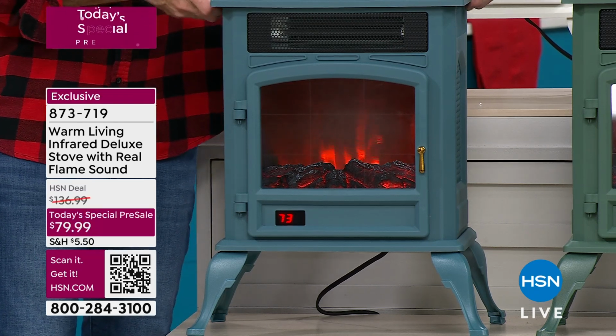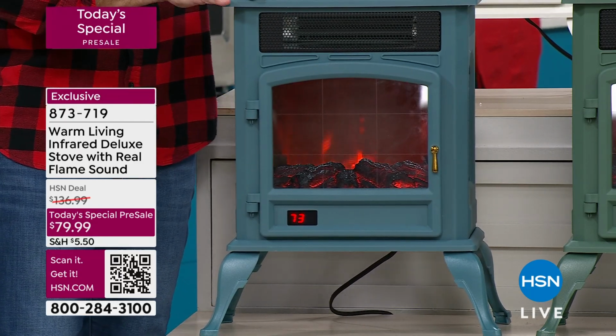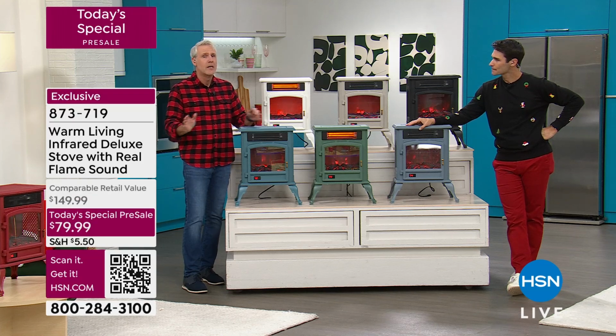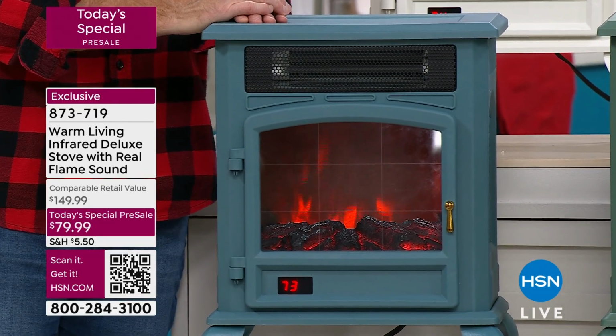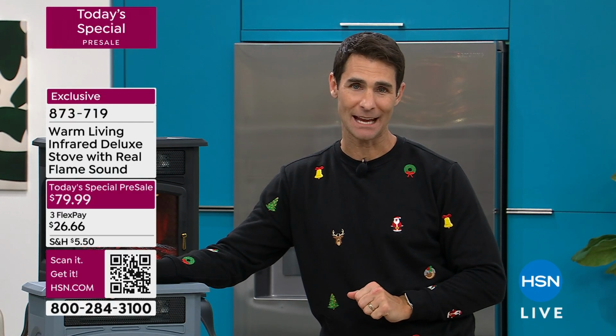So it's essentially portable. I can just lift this up and move it around very simply and very easily. And if it tips over or it overheats, it automatically shuts itself off. So it has 2 very important state-of-the-art safety features on top of all this wonderful design and performance. Beautiful look. At today's special price, $79.99. Take advantage of the flexible payments right now.